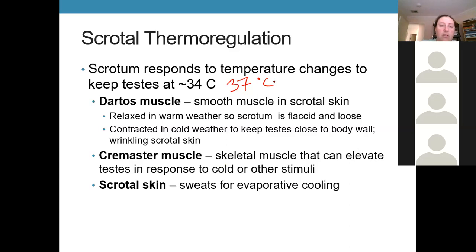Additionally, the cremaster muscle is capable of elevating the testes, so pulling them as close into the body as possible in response to cold. Also, other stimuli where the testes might need more protection, but for thermoregulatory purposes when it's cold. And then there are sweat glands in the scrotal skin, so when it's hot, the scrotum is capable of sweating for evaporative cooling. There's one more thermoregulatory mechanism for the testes, but it's not part of the scrotum, so I will mention it later.